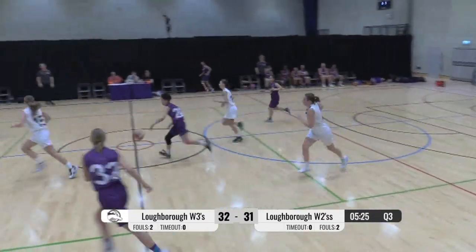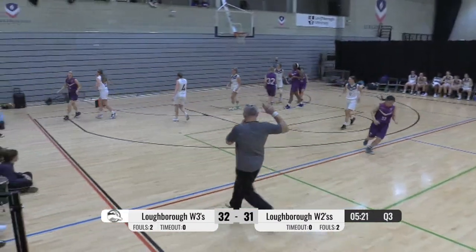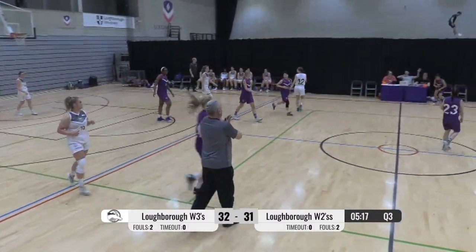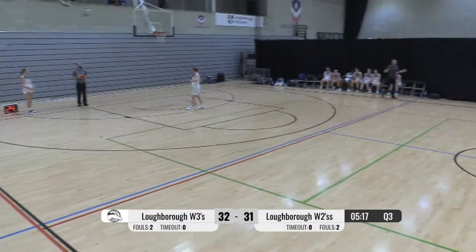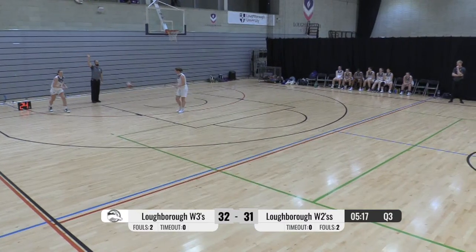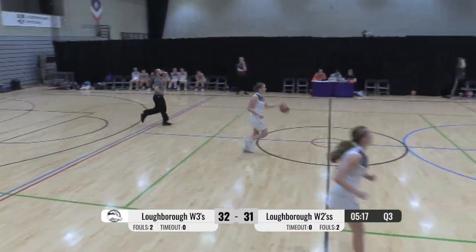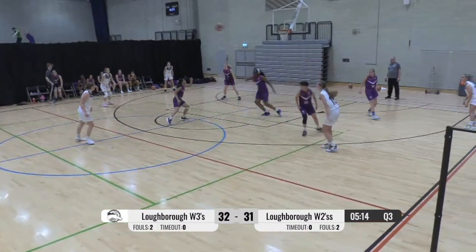Crossover, the guard's doing very well to take care of the ball, but just a little bit sloppy on the pass there. Doing a great job bringing the ball up the court there, just can't get the pass off to her corner. Checking into the game, we have got number 22, Aura Quincy, for the 3's.